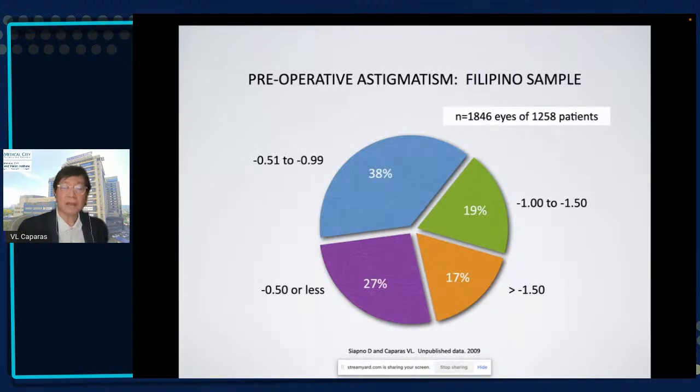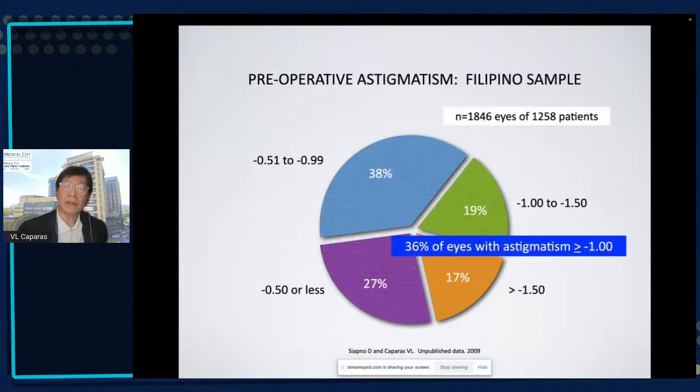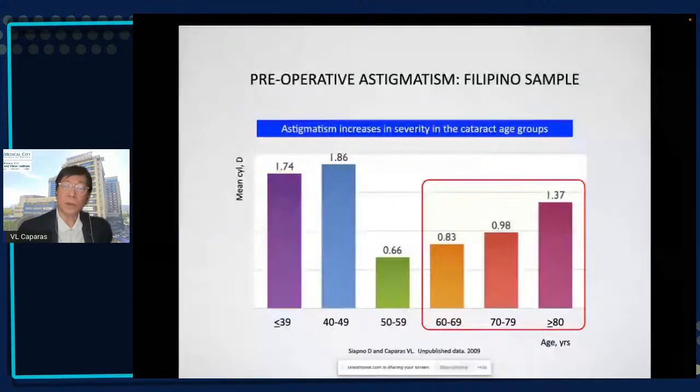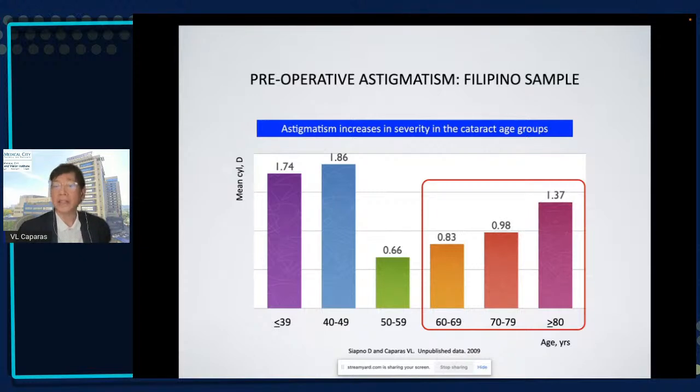Okay, Dr. Debbie Chapno and I did a study back in 2009, which we never really got to publish, but we still have it. And this is what we found: similar to the Europeans and similar to the Indian studies, 36% of eyes had astigmatism of equal to or greater than one diopter. Additionally, we found that the older the cataract patient, the higher the astigmatism went, making it more necessary, in case you were thinking of correcting it.